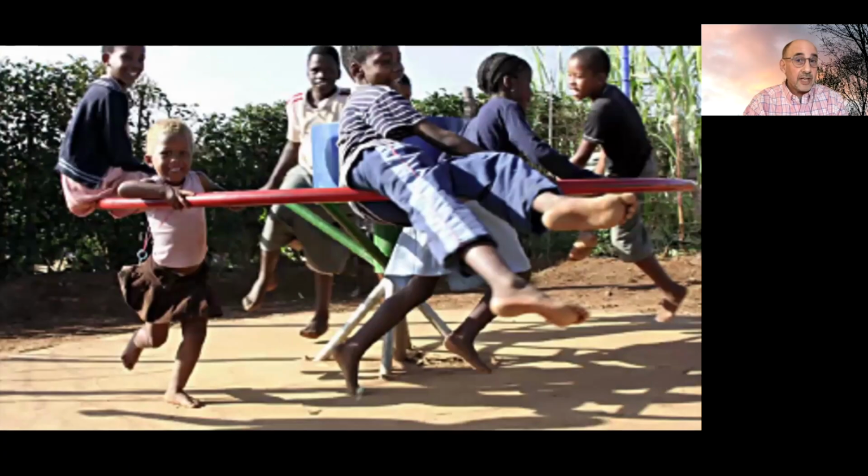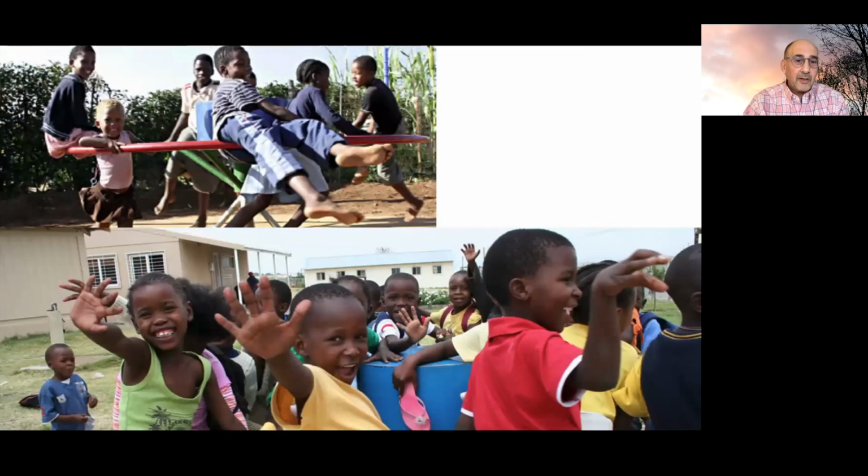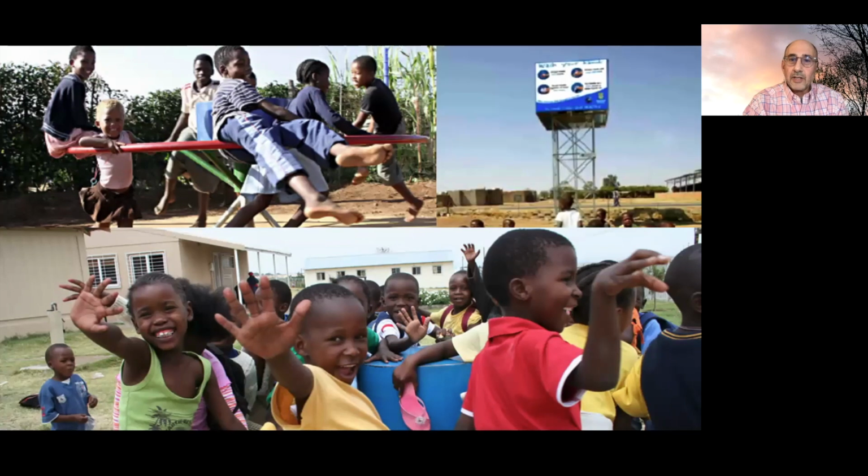Here's another example of a shift of thinking of a quite different nature. You can see these children are playing, they're playing on a merry-go-round. But the merry-go-round also has an important purpose in their community. Can you see what it is from this picture? What are these children doing? Well, they're providing the power to pump water from deep under the ground into this water tank.